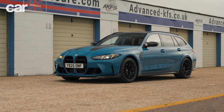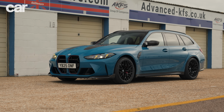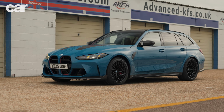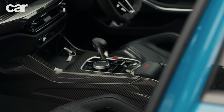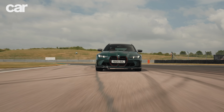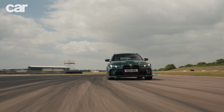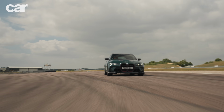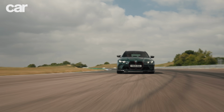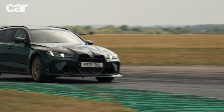All in, the drivetrain is hugely enjoyable. It's not just brutally effective, but it's responsive and exciting too. What's more, the 8-speed ZF gearbox, controversial when BMW fitted it to this generation M3, has clearly benefited from the software upgrades for the CS. It doesn't feel out of place on track like it used to on early G80 M3s.